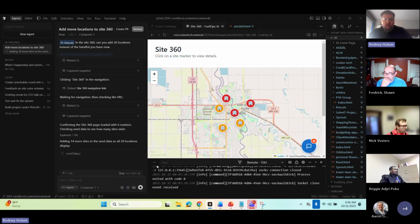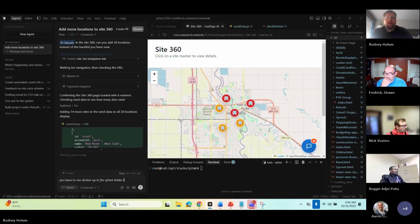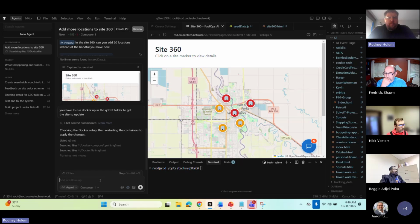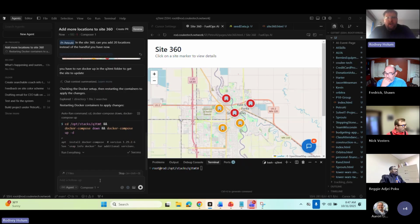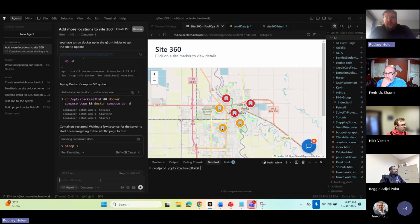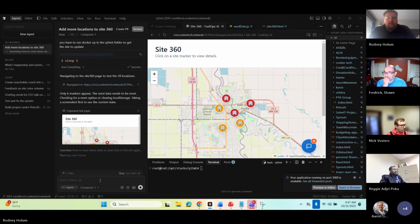Oh, I know what it's not doing. You have to run Docker. Right now it's fighting because it doesn't know that I have to update it. Yeah, restart the container. So now it's researching the container, which is really just rebooting the computer. But if you look at the speed it's doing everything at, it's pretty fast. Here it sees that it tried to add more, but for some reason only 6 are still showing, so now it's troubleshooting that.